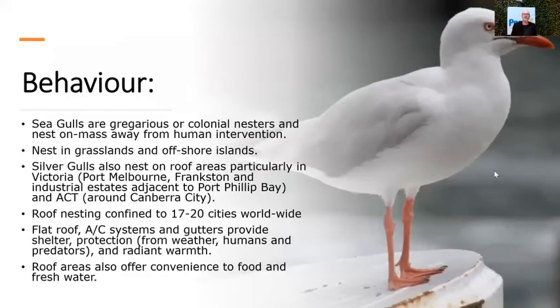From a behavioural perspective, these birds are colonial nesters. They will nest in large colonies. In most cases, in what you would call the natural environment, this bird will head towards offshore islands.